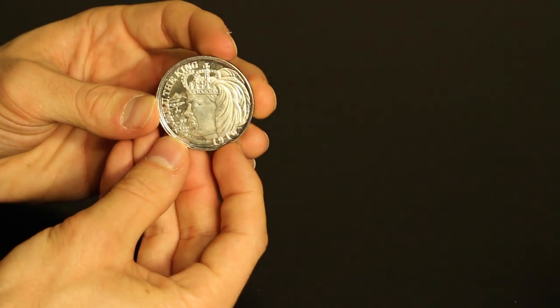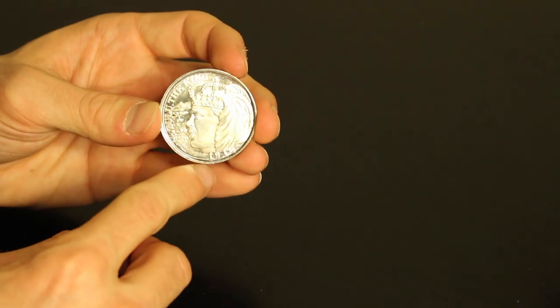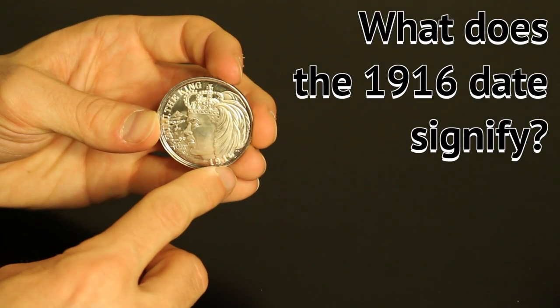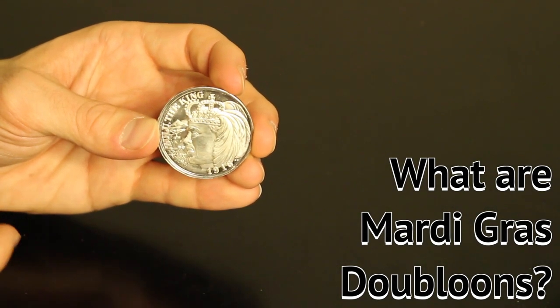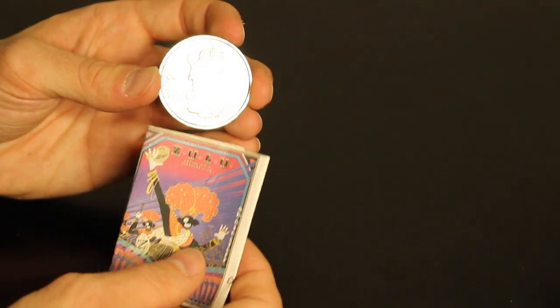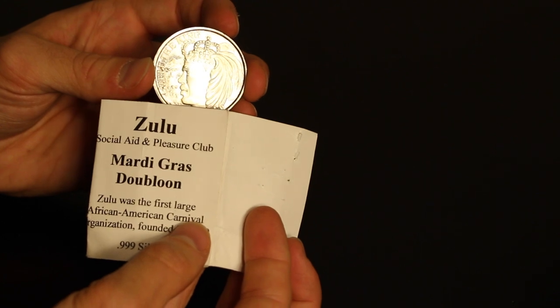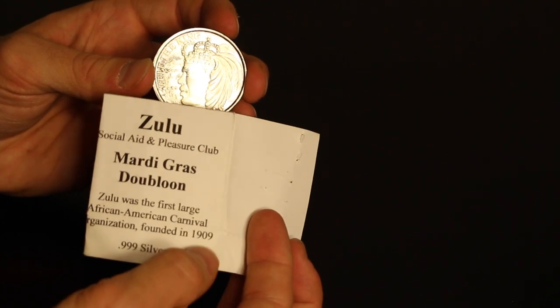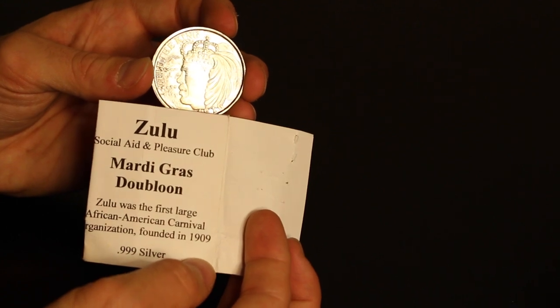Now, for anybody that knows a little bit more about this coin, I'd love it if you'd hit me up in the comments below and explain, A, what does this 1916 date signify, and what exactly are these Mardi Gras doubloons, and what's the significance of this one? Now, it did come with this little pamphlet over here. It says Zulu, Social Aid and Pleasure Club. Mardi Gras Doubloon. Zulu was the first large African-American carnival organization founded in 1909, and it's 999 silver.